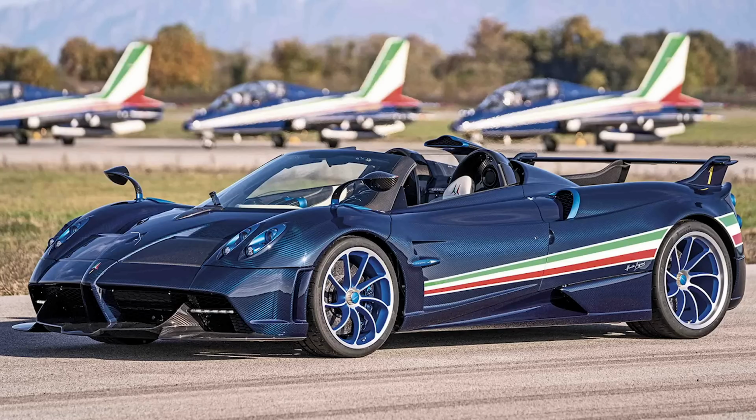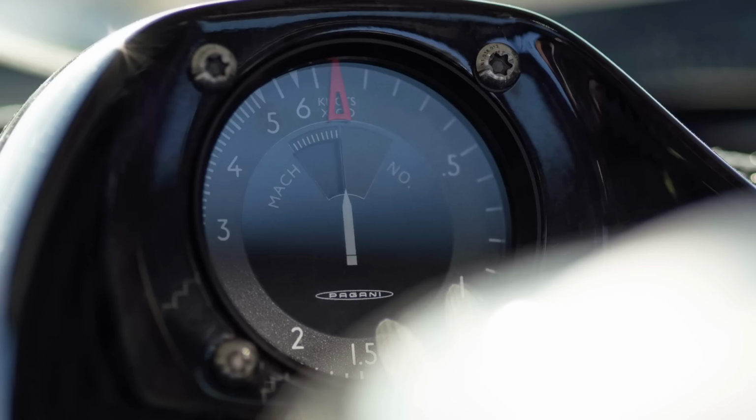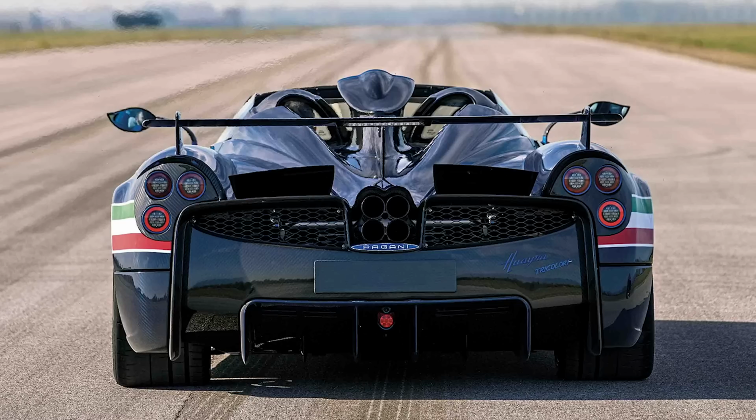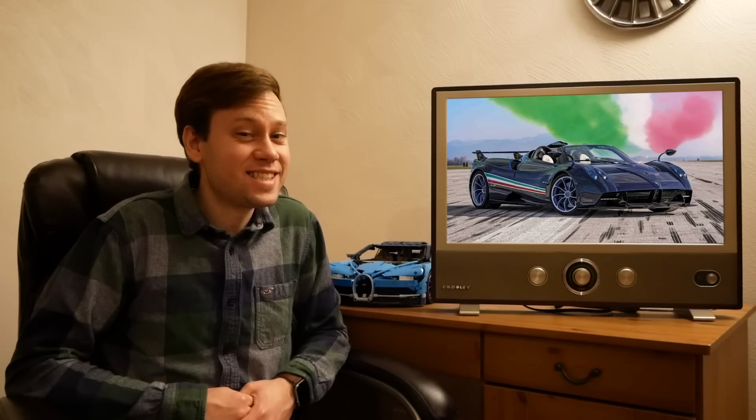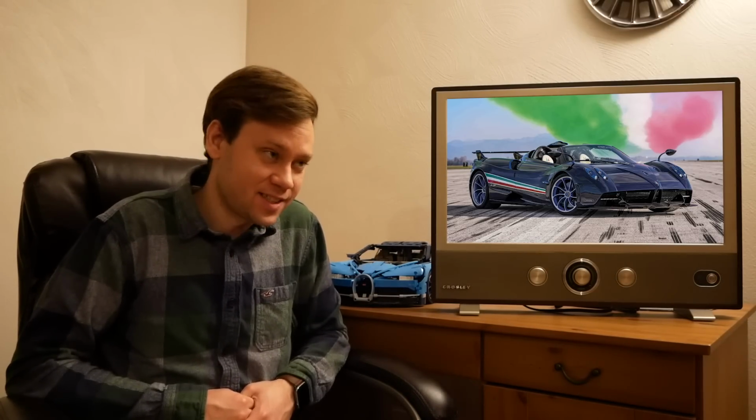They could have just done software to estimate or something, but to actually have a real airspeed thing on there is pretty legit. Mechanically, it's the same engine as other Huayras, but it does get a stiffer chassis from the track car, they say, and interlinked electronically controlled suspension as well. And only 3 of these will be made, and the price of this one is $6.75 million. That's the conversion rate.